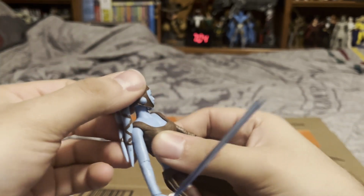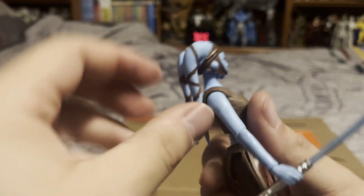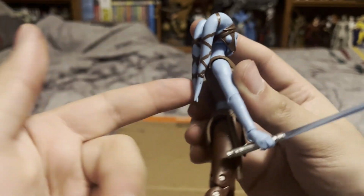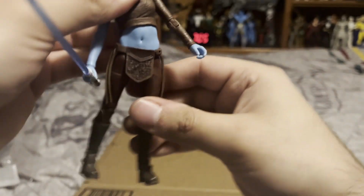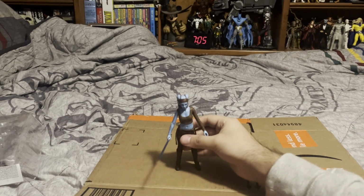Head can definitely spin 360. You just don't know why you'd want that, but it can. The tendrils are very thick plastic though. This is not like rubbery material. It's rubbery because it has to be to move, but it's very thick, so it's not going anywhere. This is a sick figure. Super glad we finally have Aayla in our collection of Jedis. Keep them coming, Hasbro, and you got my money.